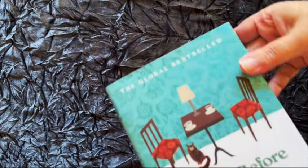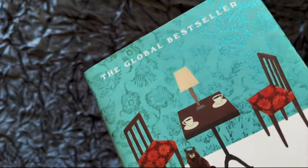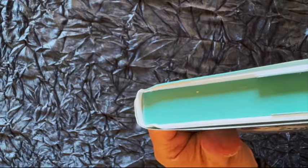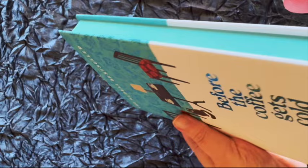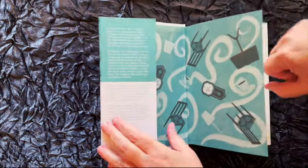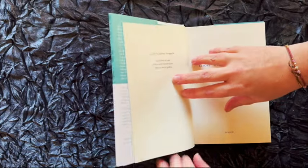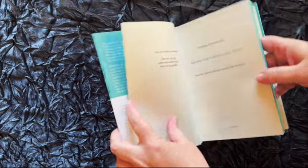The Japanese bestseller Before the Coffee Gets Cold by Toshikazu Kawaguchi is a charming short novel that explores what would you do if you could travel back in time? Who would you want to meet, maybe for the last time? Despite its glued binding, this is a lovely gift edition with decorative end papers and blue stained page edges.